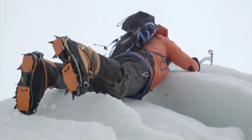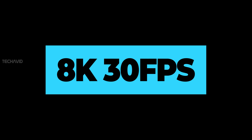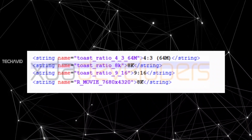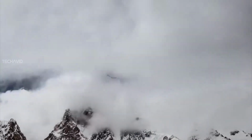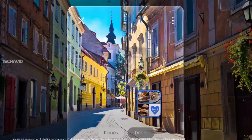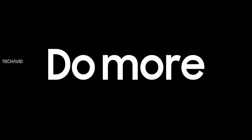Now let's see what features it packs according to the teardown of the camera application. Starting with the first one, which is the 8K video recording at 30 frames per second. It's found that support for 8K video recording has been added in the One UI 2.0 Beta 4 update. This isn't surprising given the fact that the latest Exynos 990 and the upcoming Snapdragon 865 SoC have support for 8K recording at 30 frames per second. As of now, there is no Samsung phone that can achieve this feat, so it's safe to say this feature is for the Galaxy S11's camera.